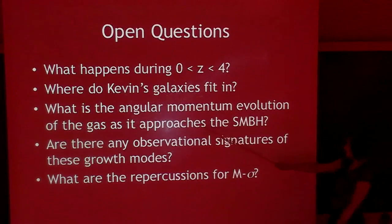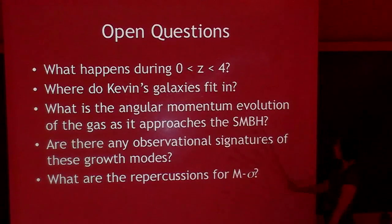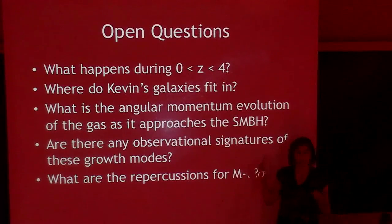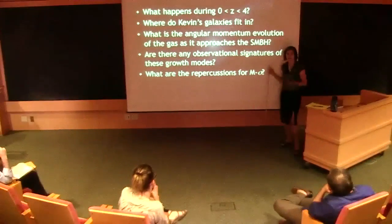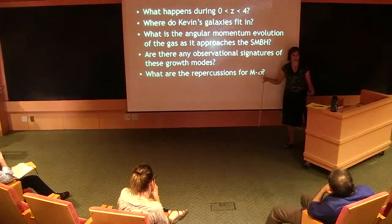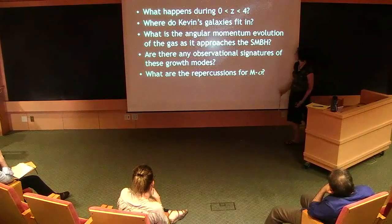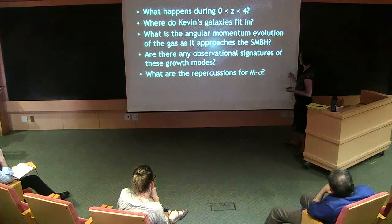I want to know what the angular momentum evolution is of gas as it approaches black holes. Are there any observational signatures of these growth modes? Is there any way that we can tell if a black hole grew through cold flows or grew through merger accretion? Is there a way we can tell if a galaxy grew through cold flows or grew through mergers? I mean, some galaxies for sure, but some of them not so much. And so is there any way that we can confirm this observationally?